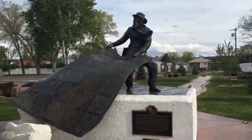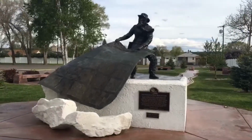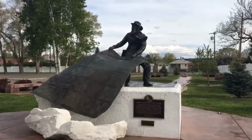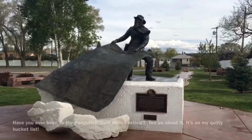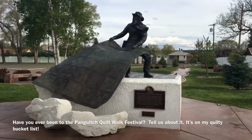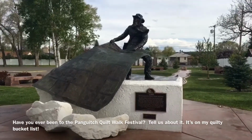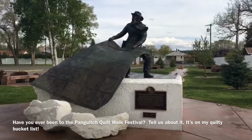And this is in Panguitch, Utah, a small town in Utah. And it's a quilt park, a Quilt Walk Park. Did you ever know that something like this existed? I didn't. They have a festival the second week of June, and I want to come. So here you go. I hope you enjoy this little bit of quilting history.